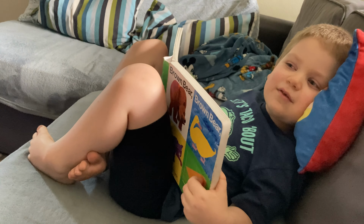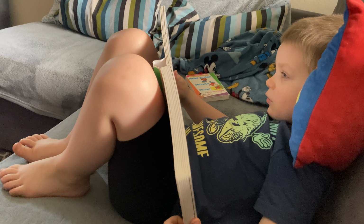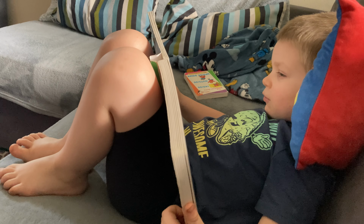There's a black sheep. Where's the black sheep? I only see his bum. He's so funny. You only see his bum. You're silly. There we go. Black sheep, what do you see? I see a goldfish looking at me.